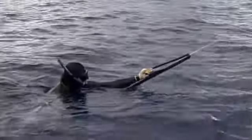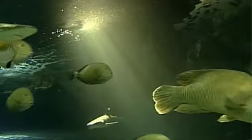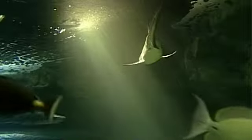I usually like to dive the ledge where the reef starts to meet a drop-off. We call that the ledge, and I like to dive on top of the ledge where we kind of stalk bigger fish. Generally here we target reef fish, range anywhere from a pound to as big as 50 pounds to 100 pounds, but most of the time the fish are generally anywhere from 2 to 5 pounds.